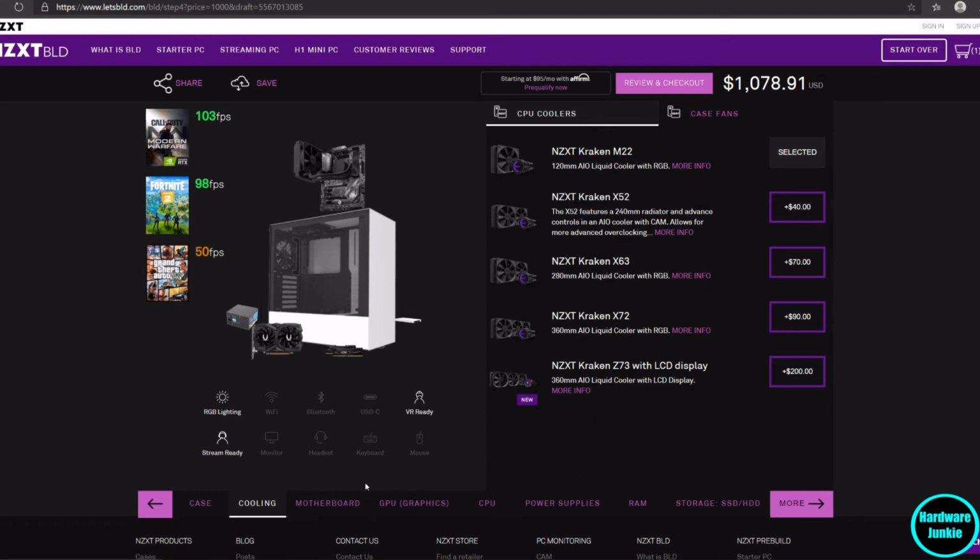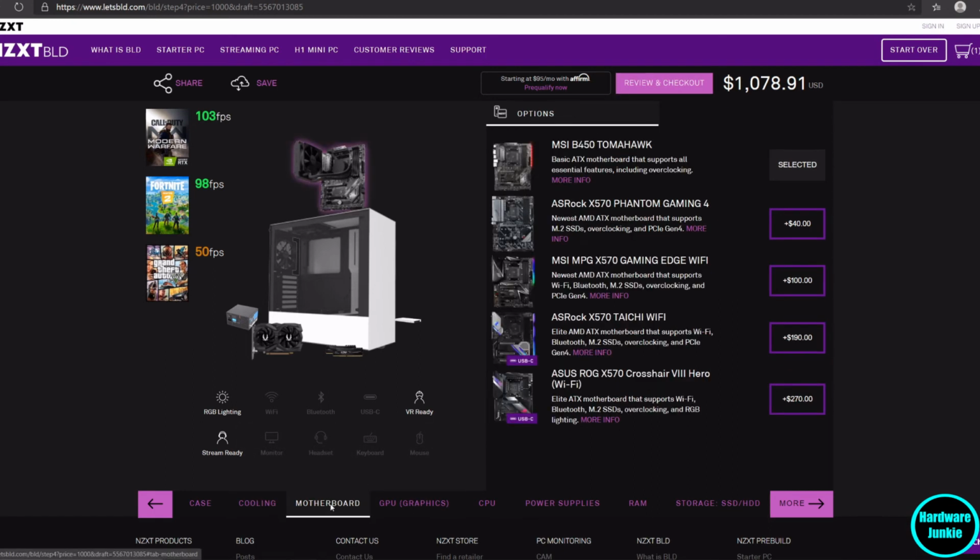It's a nice feature, but I think I would rather have an air cooler, especially when you're just trying to hit that $1,000 price range. Now, for our motherboard, there's a couple of them we can pick. The B450 Tomahawk is actually a really great motherboard, and it's at a decent price.